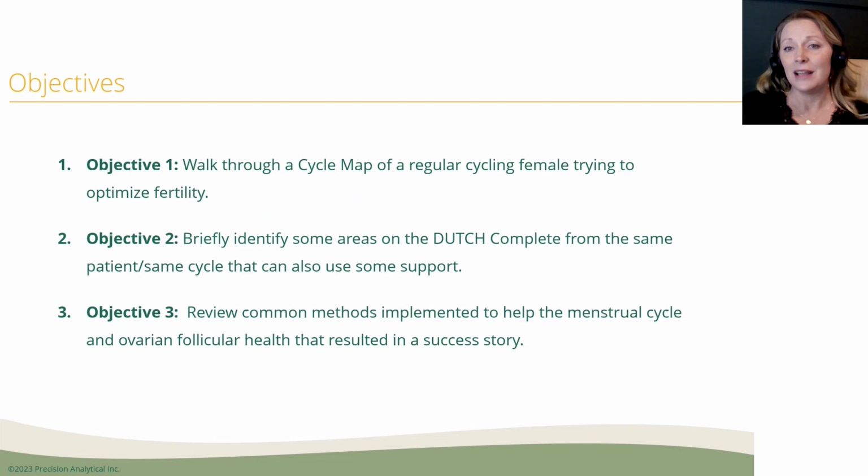Also, today's case study is not meant to be a comprehensive overview of infertility and all the things that contribute to fertility struggles, and will not cover all areas to evaluate and treatment options available. Today's case study is going to be brief, maybe about 15 minutes of overview of how to use the Dutch cycle map paired with a Dutch complete to try to identify some areas that may help to optimize a woman's chance of achieving a successful pregnancy. And even in today's walkthrough, it will not cover all the things that could be evaluated, as each person will have different markers and underlying causes that need attention.